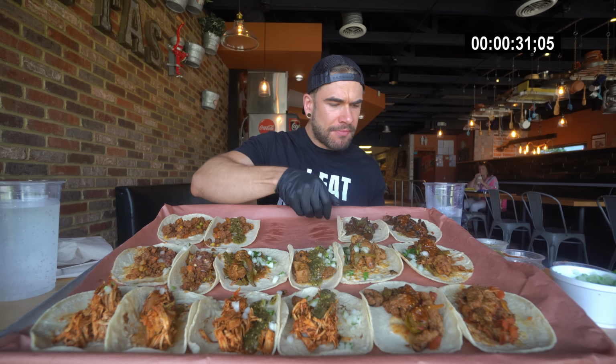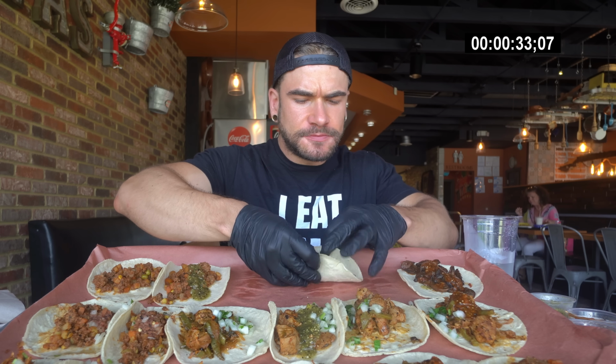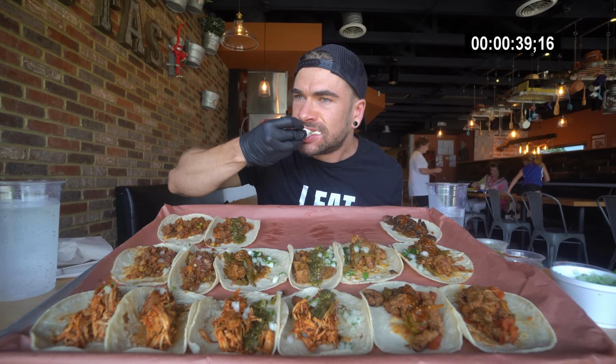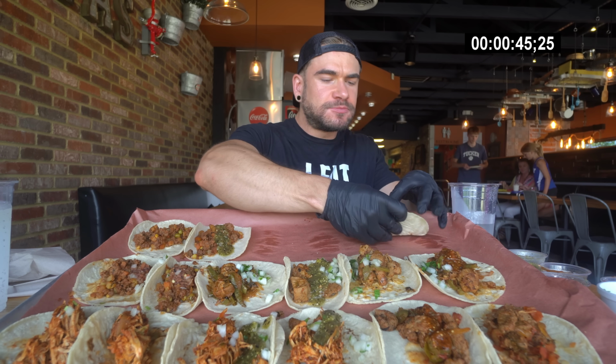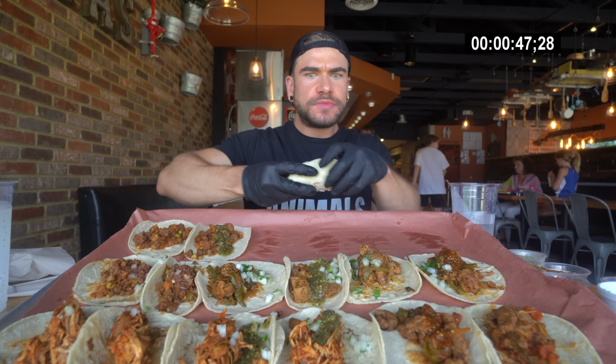100%. You might think you don't eat a lot, but you need just a little bit. Man, those mushrooms, the flavor is just so amazing. The umami of them. People are scared of vegan or vegetarian options, and here, vegetarian options will fill you up. This is amazing. And the tortillas are great.